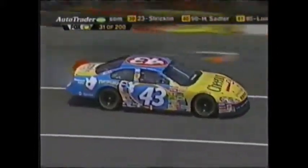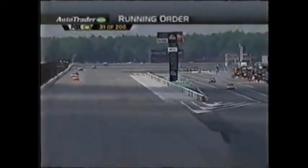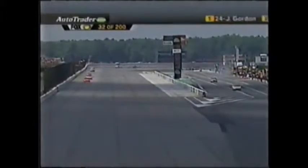Sure. Speed down pit road, take the penalty, but get out of there. Here comes Gordon now. The 43 is going to make it. It's going to be a little tight on the 45. Remember, the 55 miles an hour. There he goes. He's got to cross the line. He should be fine. Oh, no, I take that back. Remember what happened to Rusty Wallace? You've got to get down pit road.